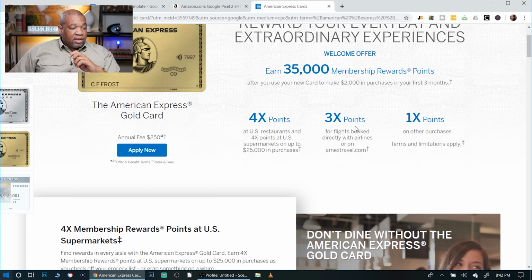Okay, you'll also get 3 times points on booking your airline travel, booking directly with the airline, as well as using Amex travel. So that's good. Then you're going to get 1 point for every dollar spent on all other purchases. So not bad. The earn possibility on this card is really good. It's ahead of the Chase Sapphire Reserve in many aspects. The only thing that the Chase Sapphire Reserve has over this when it comes to earn is the fact that you can use it in other countries and still get 3 points for every dollar spent.